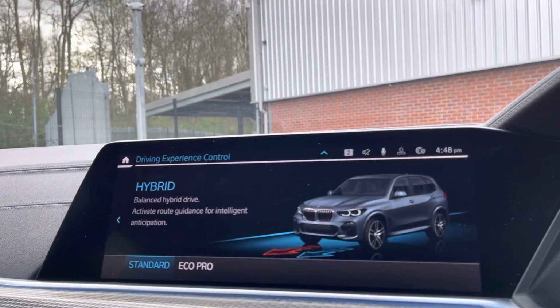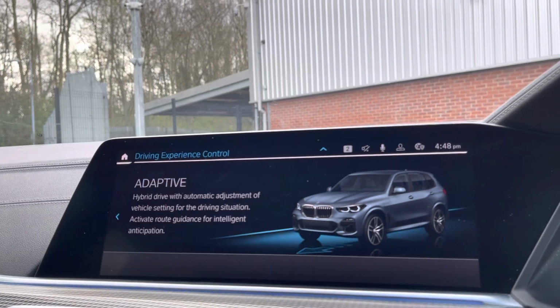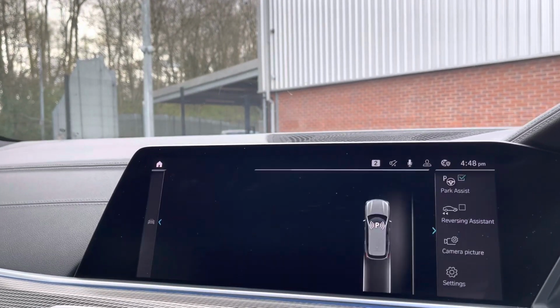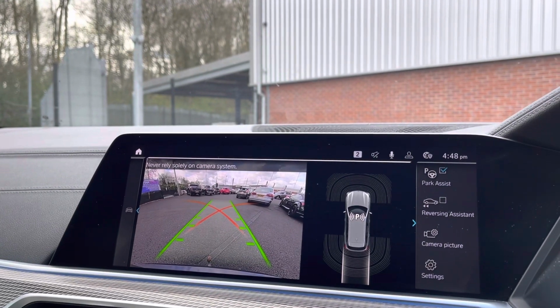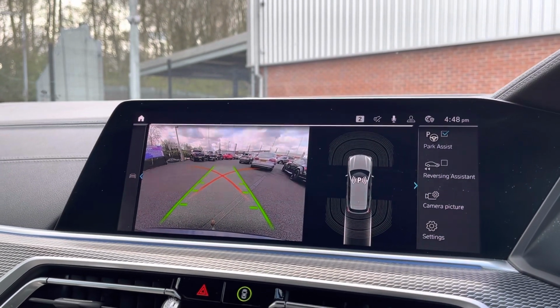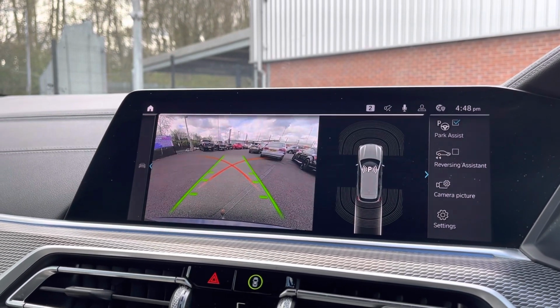Lastly, you do have your different drive modes. You have a choice for sport, hybrid, electric or adaptive, all depending on your driver preference. And here you do have your reversing camera as well as your front and rear parking sensors, allowing you to get in and out of those tight spaces without bumping your lovely new car.